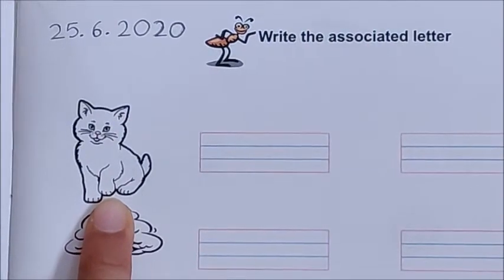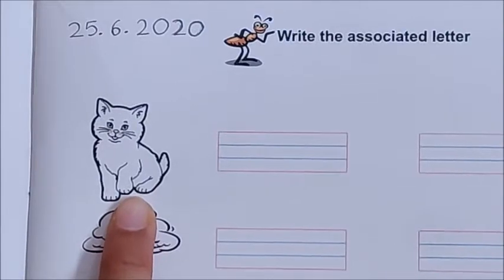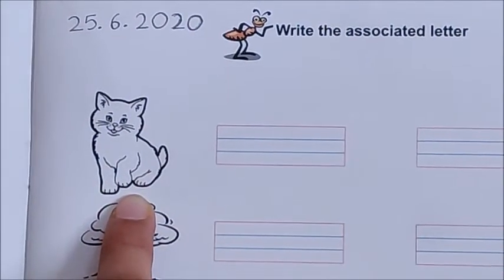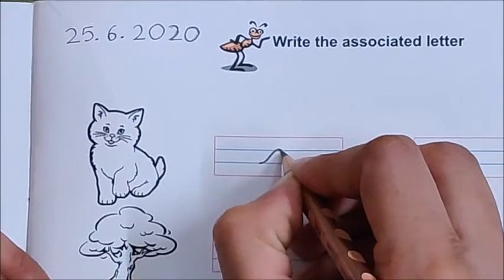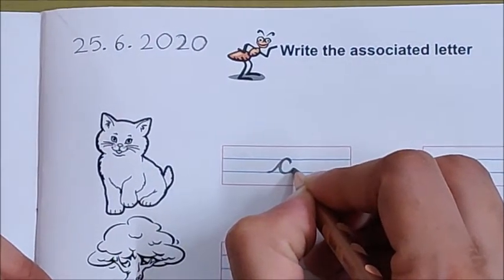Yes. K is the first sound. Cat. Which letter makes K sound, children? Good. Letter C makes K sound. So let us write here C. Nicely. Go up. Turn, come back on the same line, go down and little up.